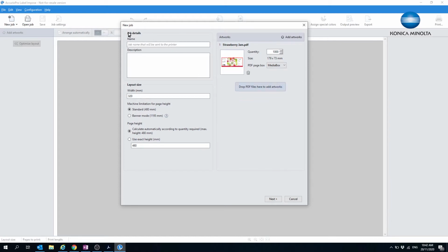On the left side, we've got some job details we can select. We can give it a name. However, if we choose to leave that blank, it will just take the PDF name, and that's what we'll be able to see on our print device. So I'm not going to waste my time doing that.